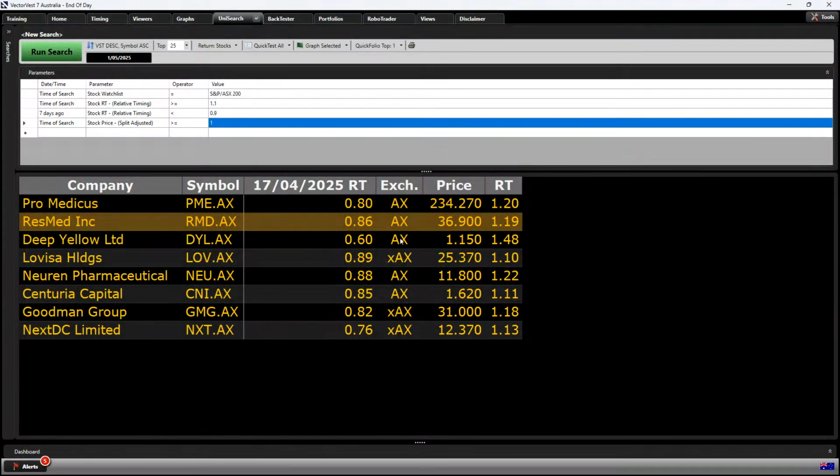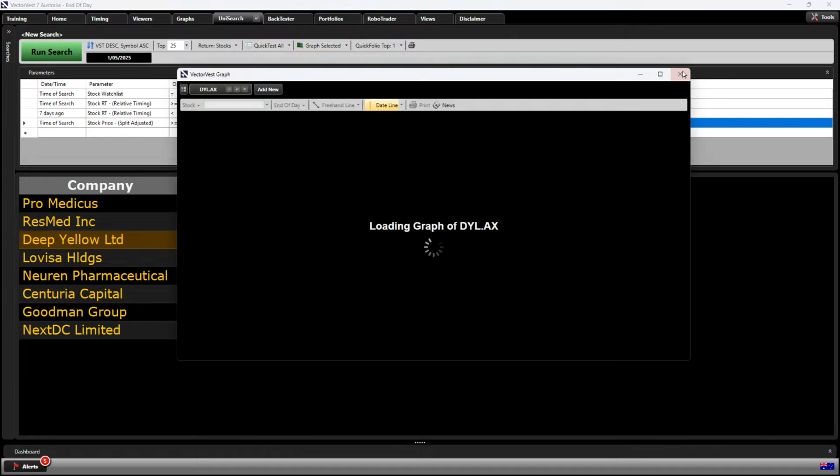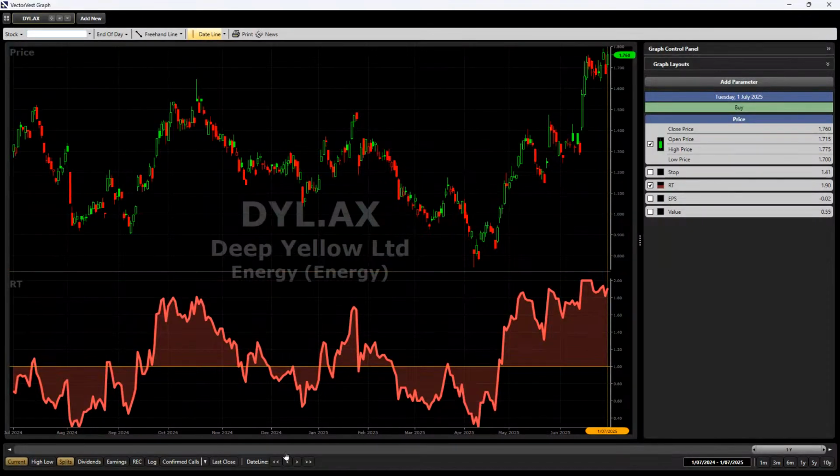All right, what about that deep yellow one? This was the most impressive, from 0.6 to 1.48. My goodness, it's a huge jump. Let's calculate that. What's that? 148 minus 60 divided by 60 times 100. My goodness. 146% increase in the momentum indicator on the technical. So no prizes for guessing what's happening here. This thing is in hyperdrive.